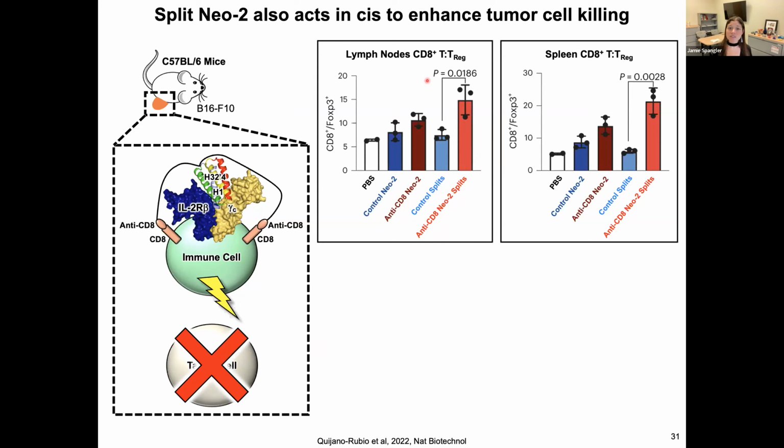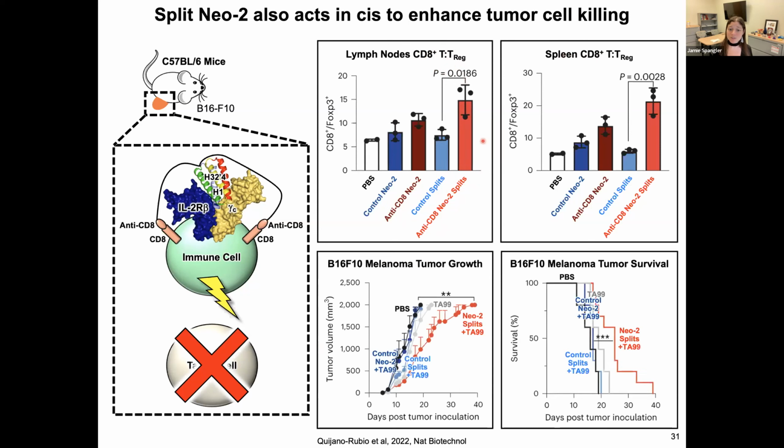You see increase in the CD8 positive T cell to Treg ratios in both the lymph nodes and spleen. And that ultimately translates into superior control of tumor growth for the Neo2 splits in combination with the TA99 antibody, both in terms of tumor growth and survival.